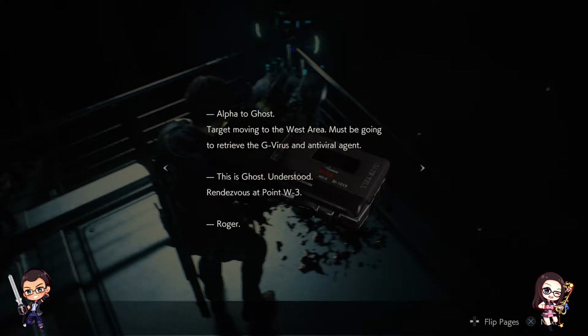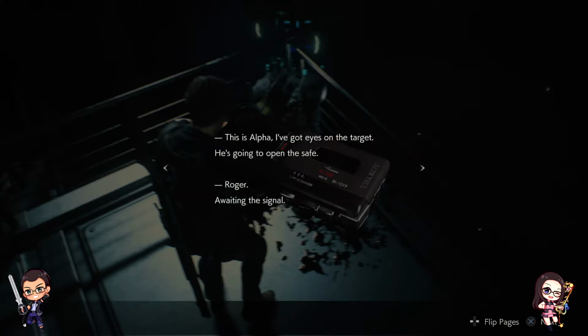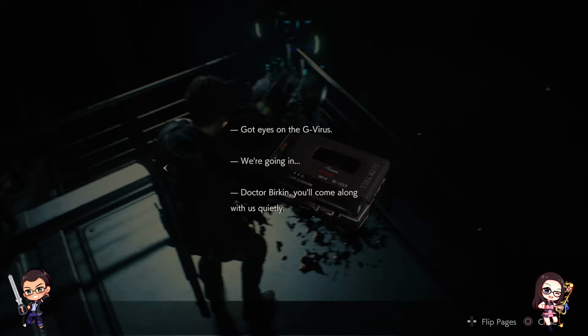Alpha to Ghost, target moving to the west area, must be going to retrieve the G-Virus and antiviral agent. This is Ghost, understood. Rendezvous at point W3. This is Alpha, arrive at destination. Understood, stand by for target. This is Alpha, I've got eyes on the target. He's going to open the safe. Roger, waiting the signal. Got eyes on the G-Virus, we're going in. Dr. Birkin, you'll come along with us quietly.